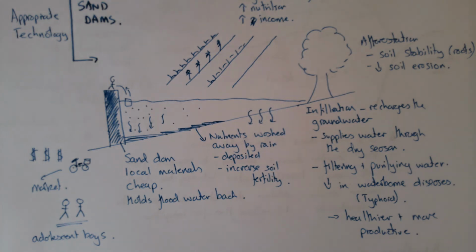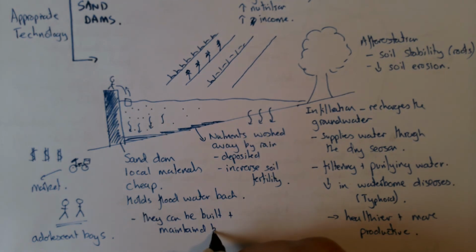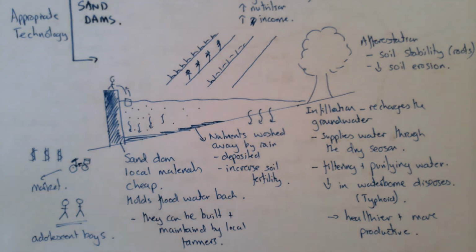Explain how sand dams are an example of appropriate technology. Good, exactly that. They are made from local materials, easily accessible. They are cheap, and actually what I forgot to add in here is that they can be built and maintained by local farmers. They do not require skilled engineers to come in and do it. Once shown, they can do it for themselves as a community, making it appropriate technology, which means that it is a sustainable technology.